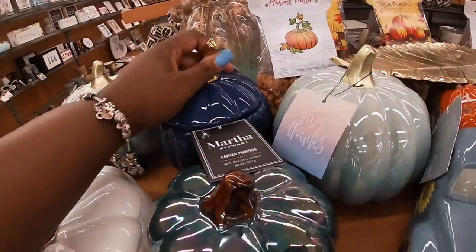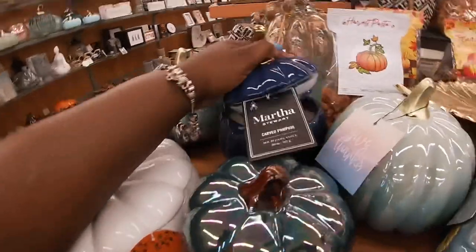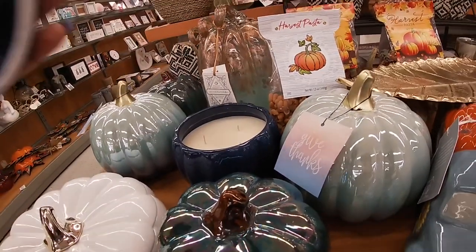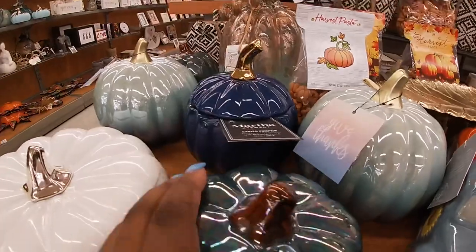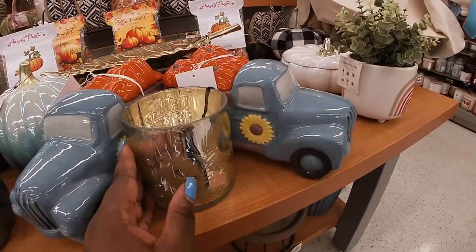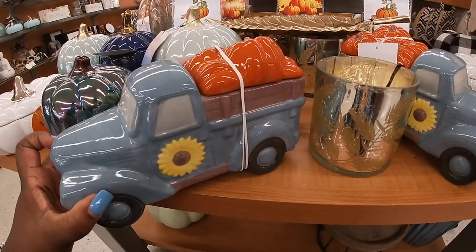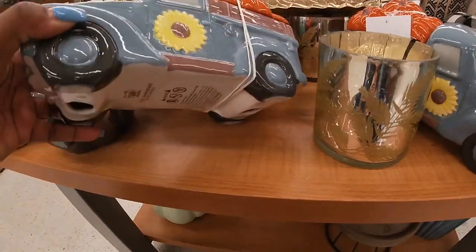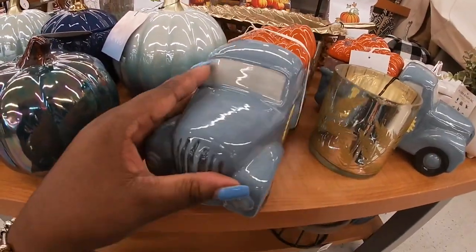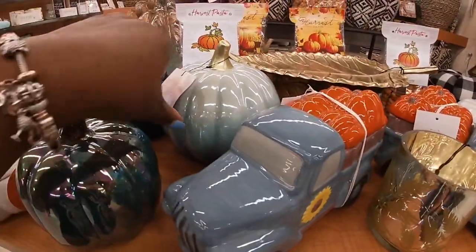I have another one right here. This one is the white pumpkin soy blend. Carved pumpkin. This one smells good too. Putting me right in the fall spirit. When you go to a good pumpkin patch, you come back, make some pumpkin pie, apple pie. I don't see the price on it. But then they have this one right here too.